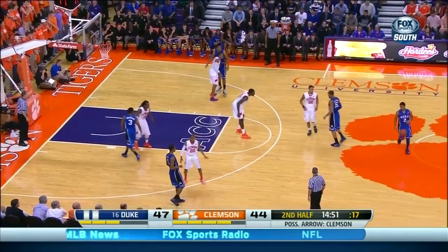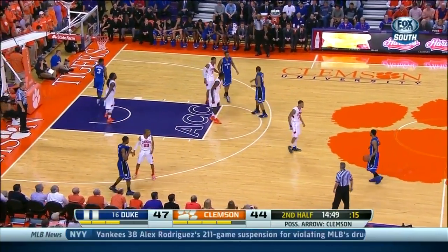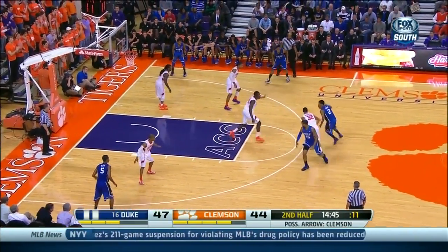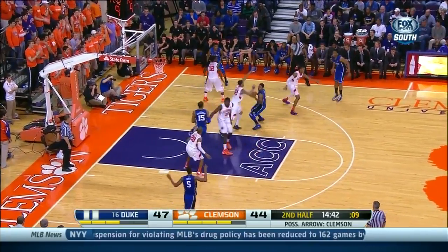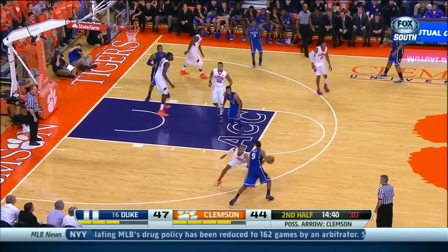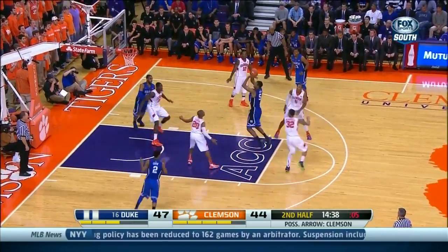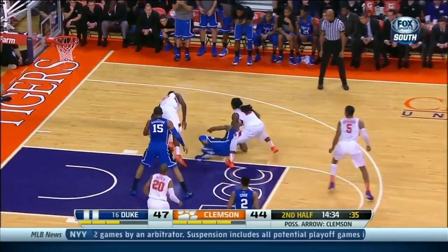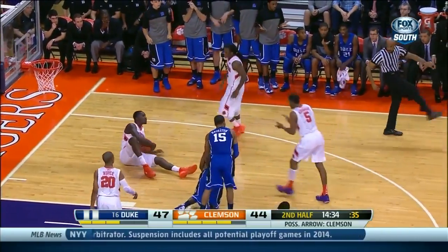It's a 3-point game with 5 minutes gone here in the second half. Clemson's got 13 offensive rebounds. Cook, a kick out for Hood. 5 to shoot. Nice shot fake. Jumper won't go. Hall the rebound. It got knocked around and kicked.